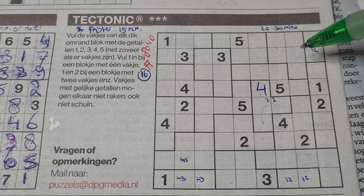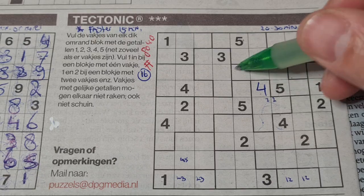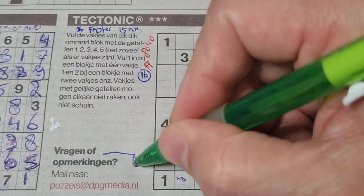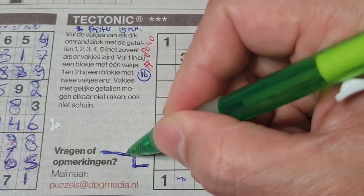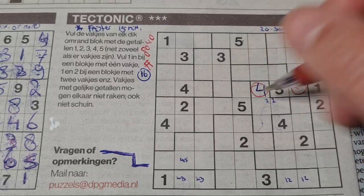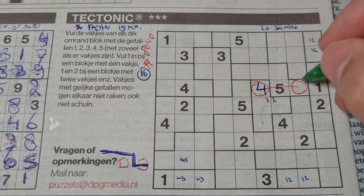Alright. My next strategy is to look for shapes, figures, structures, or constructions that you need to recognize. And the first one is this one. Let me draw this one here. When you see this kind of shape, remember that this box has the same number as that box. So this box has the same number as that box. In this case, it's a 4 here.